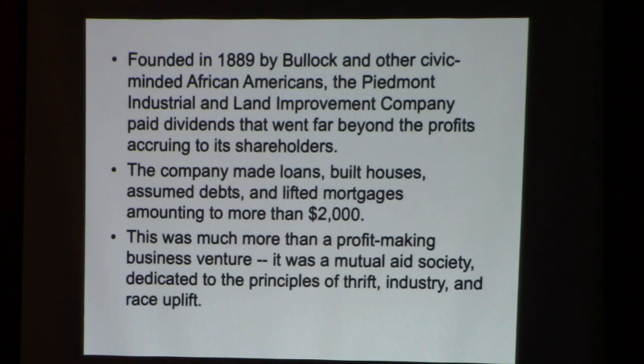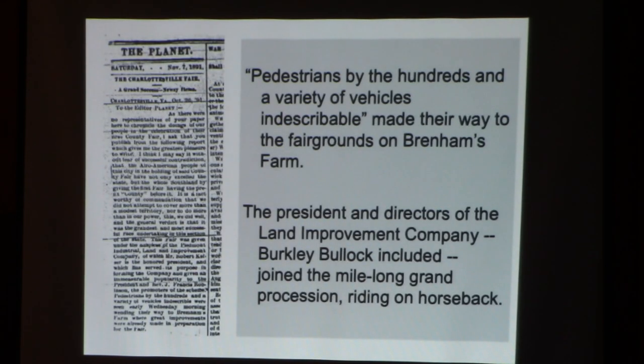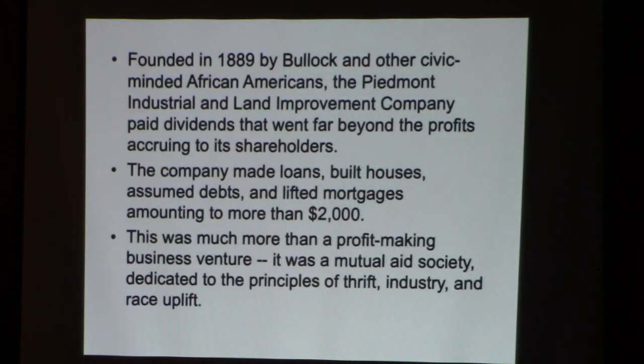What year was the fair? 1891. The fair was in 1891, so it starts in 1889.